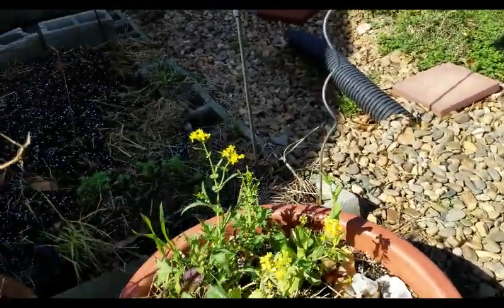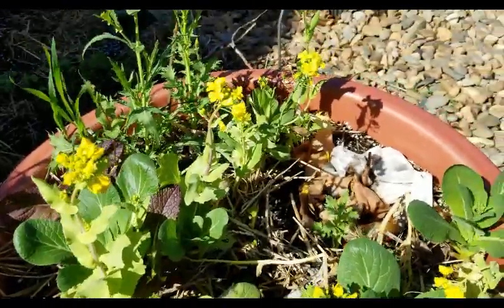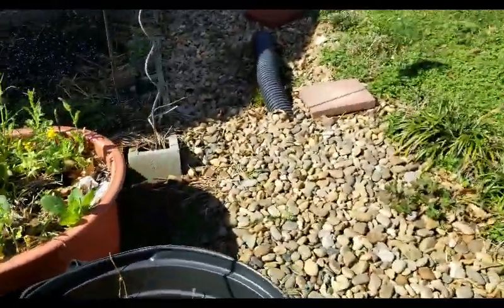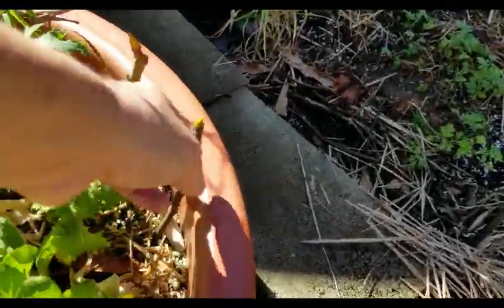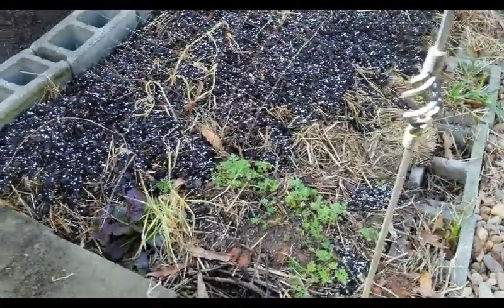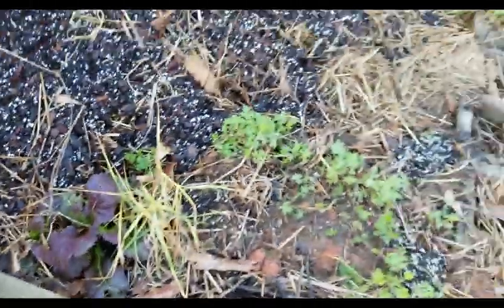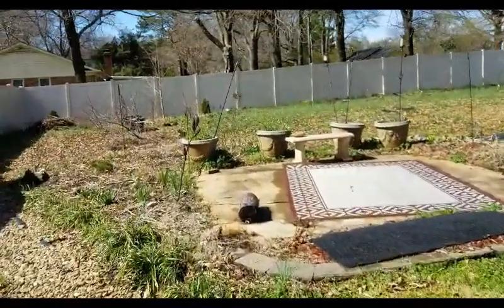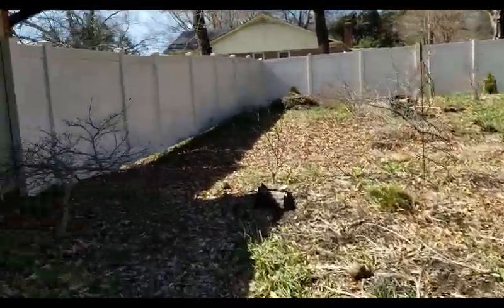And here is the leftovers of my little Asian salad mix. And look, I don't even know what kind of little figs I've put in there, but they seem to be growing. I've got some mustard. That's that Japanese mustard. And, oh y'all, I can hear little birds. It's starting to feel like springtime around here.